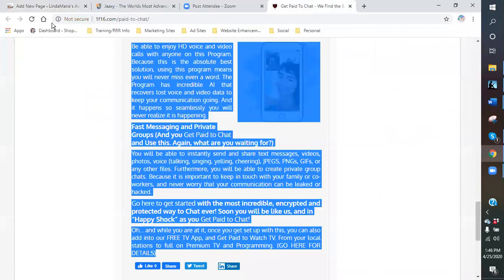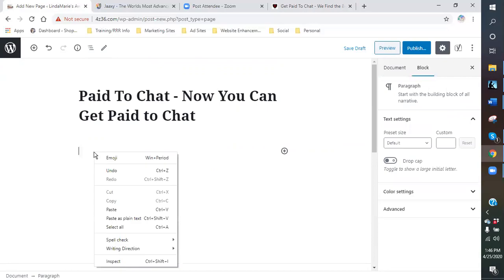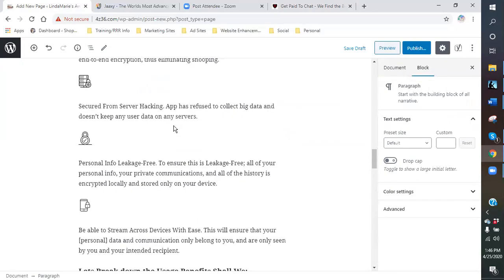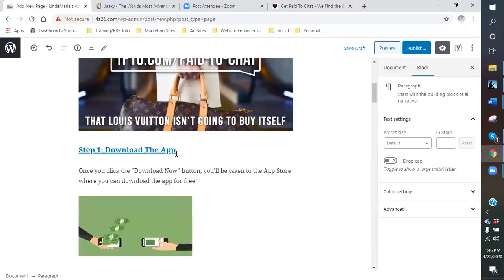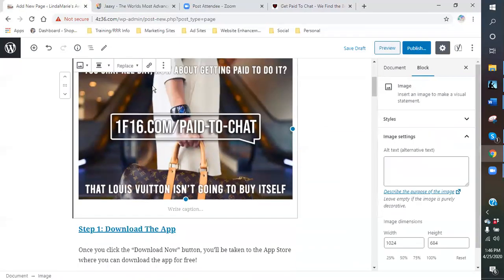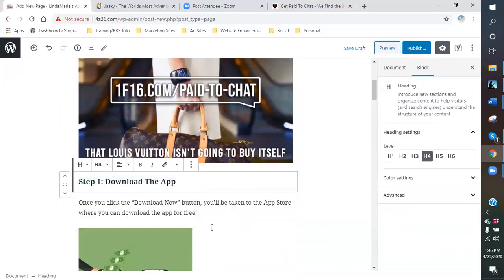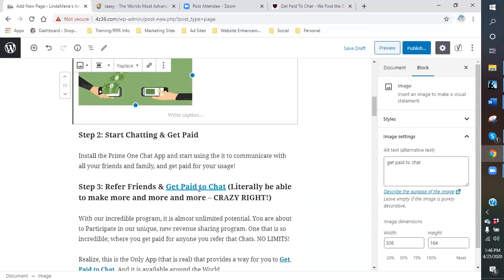So we're going to copy this, and then we're going to paste. And again, like I said, this is all just information here. You're going to be coming in later and modifying this and putting your own links in. Let's make sure that's not linked, so that's good. You're going to put your own spin on things. That's not linked, okay.